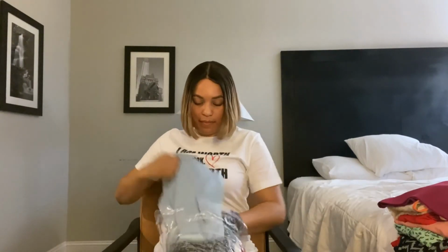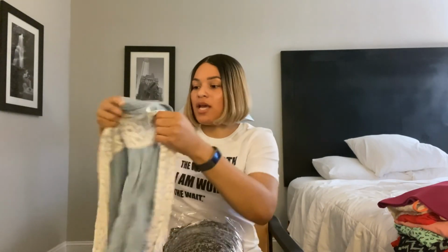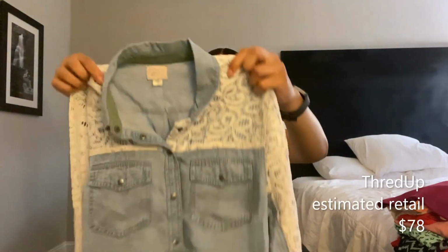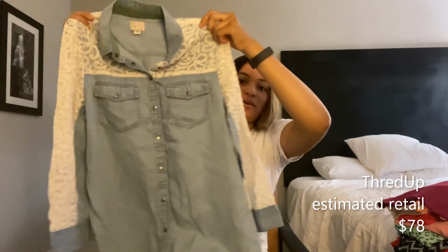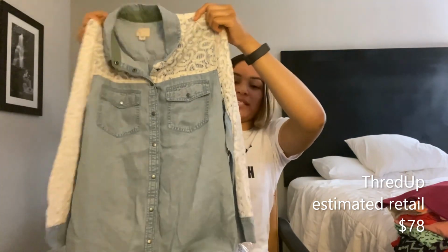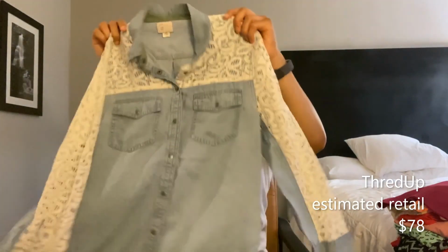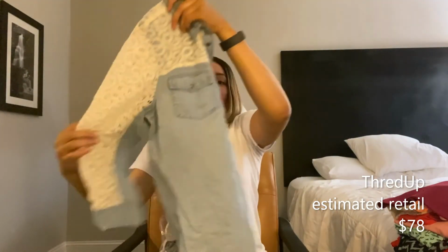Second bag. This is definitely the bag with the mystery box items. So this first top is by Poshmark. And Poshmark is sold at Anthropologie, and this is a brand I will typically pick up depending on the style. So it's just a cute button down chambray top. It has these lace-like sleeves, so this is cute. I probably would expect another anywhere from $15 to $25 for this.